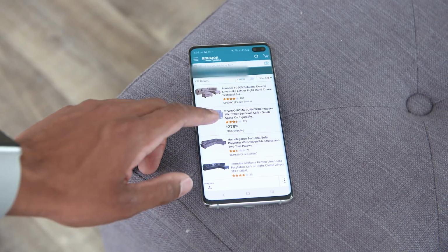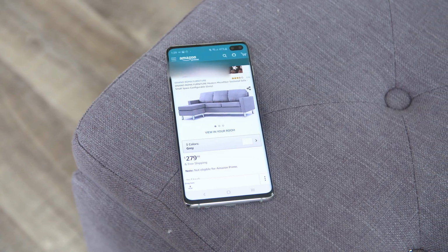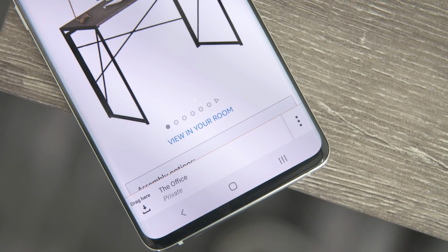But what's nice about this is that the feature is already in the Amazon app. I feel like everybody's got the Amazon app, and if you just look for furniture, you'll be able to find this feature there. So nothing you need to add or download. It's all built into the app.